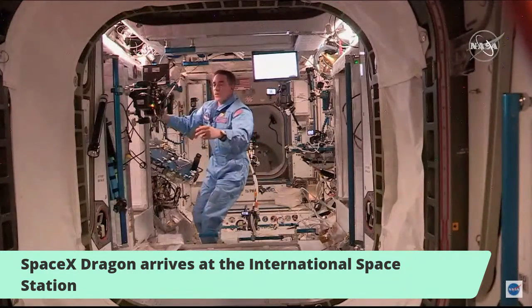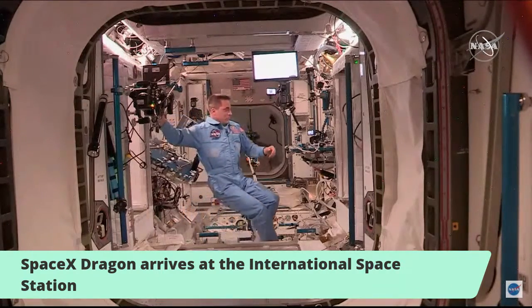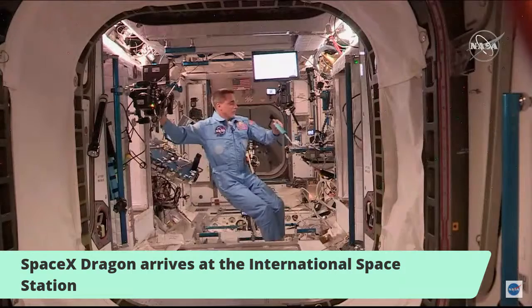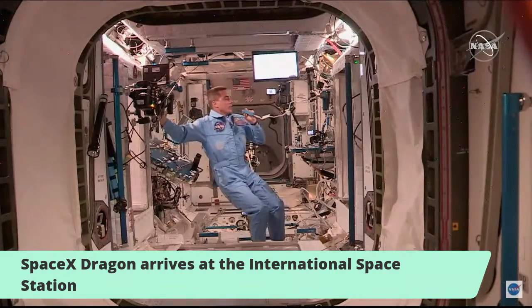And Station Houston on 3 for Chris. With that out of the way, you have a go when able for your 1615 activity. 1615, that's your go for steps 3 and 4 in 2.102 Crew Dragon ISS arrival. Okay, 1615 activity, inward.